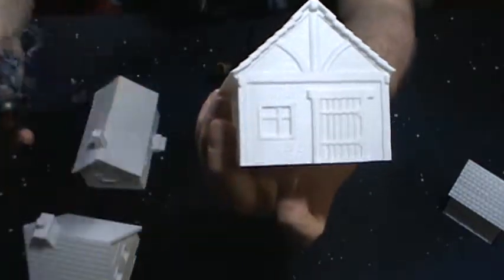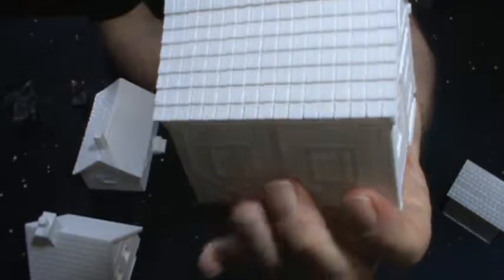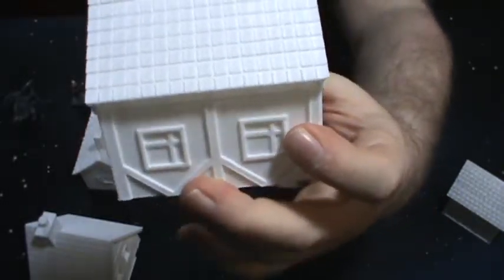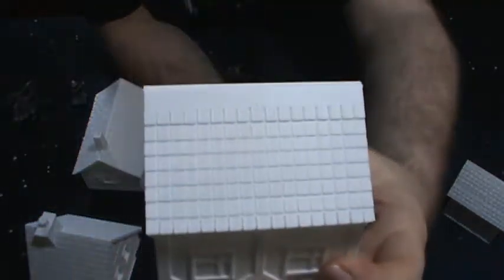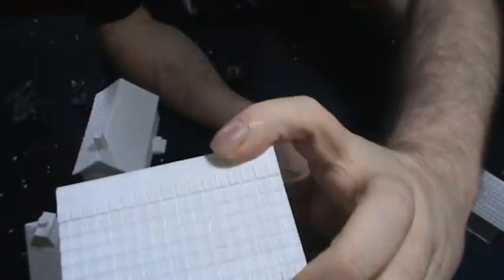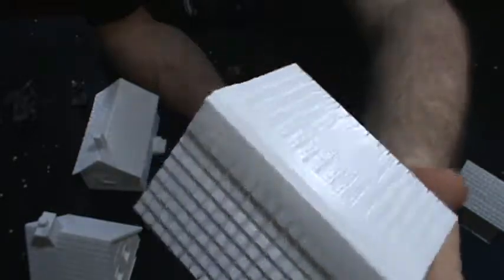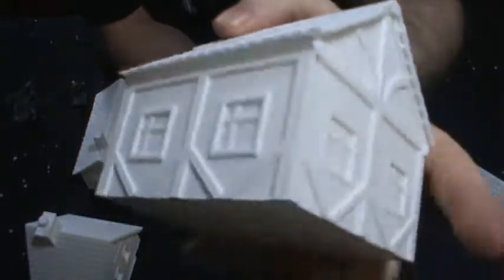I apologize if that's not coming off too well. And again, the shingles on this, and this has got the poorest roof in my opinion out of the four. I mean, that roof is just really, there's no detail at the top. It's just a big wedge of plastic. But you know, you get what you pay for.